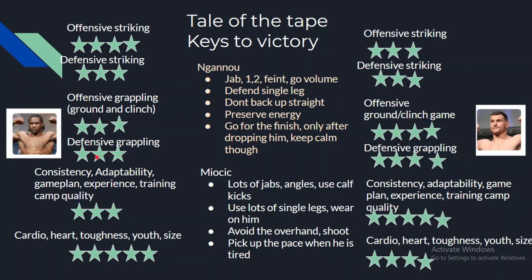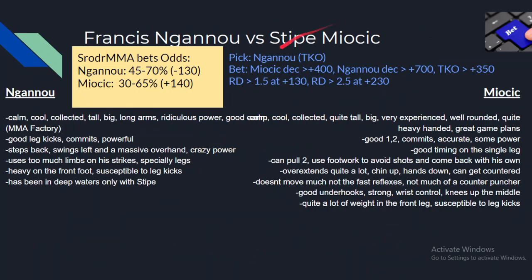Now, if he doesn't come with the wrestling defense ready, we're going to see Miocic out-wrestling him again. Miocic is not going to try to trade with this guy, especially if Ngannou is not deadly tired. Miocic knows the power. So again, guys, it's Miocic trying to wrestle, and Ngannou. Let's see what Ngannou is going to do. That's basically the prediction. I'm going Ngannou by TKO. I'm expecting him to adjust and finish Miocic.